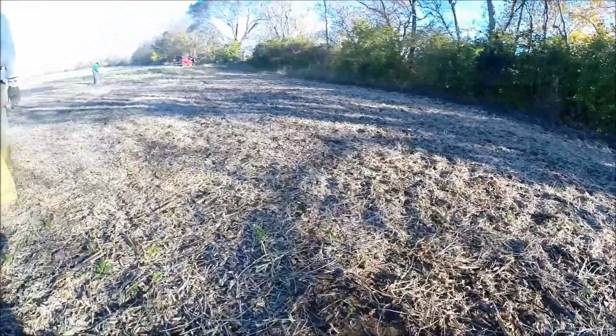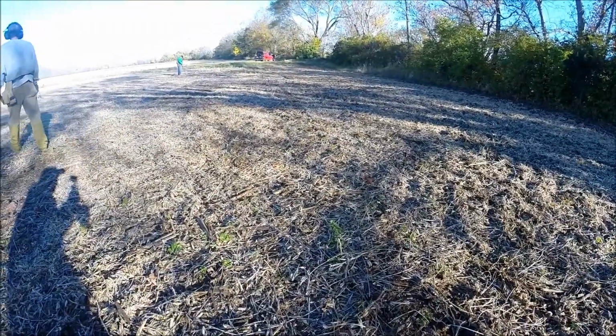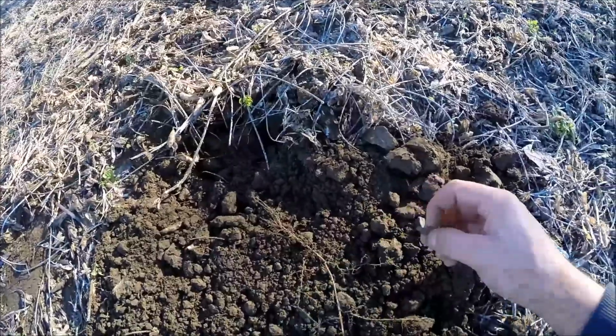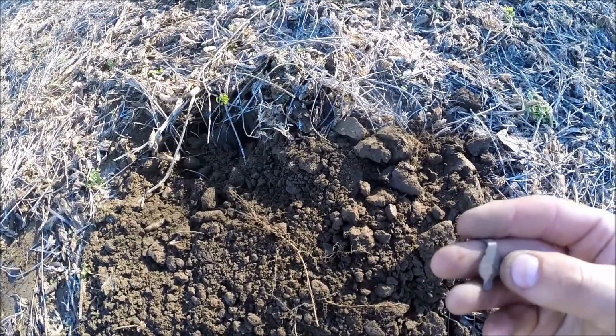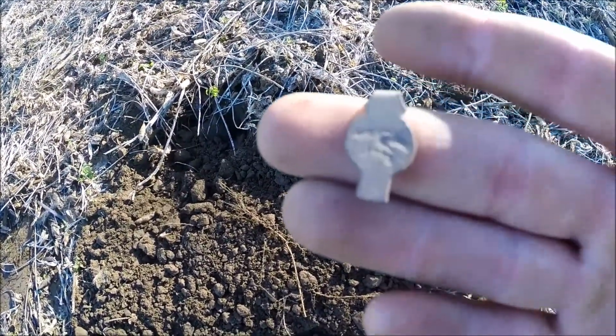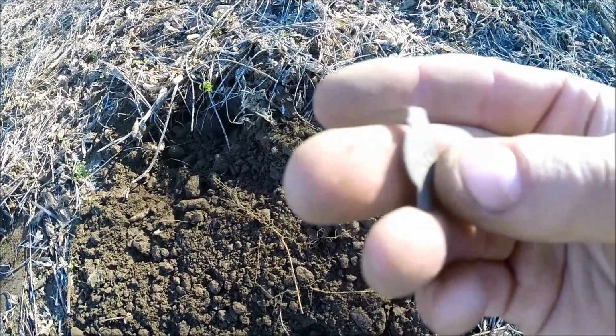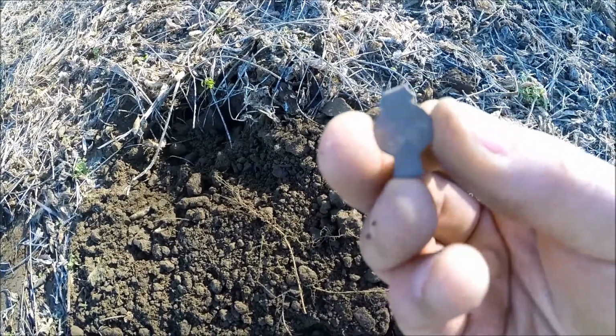Oh guys, I'm over here. This is where last year I got an eagle button, and Michael got a 3-ringer, and I think I might have another piece of military something. Look at this. It's got an eagle on it, and it's holding what looks like a key. This is what it looks like.